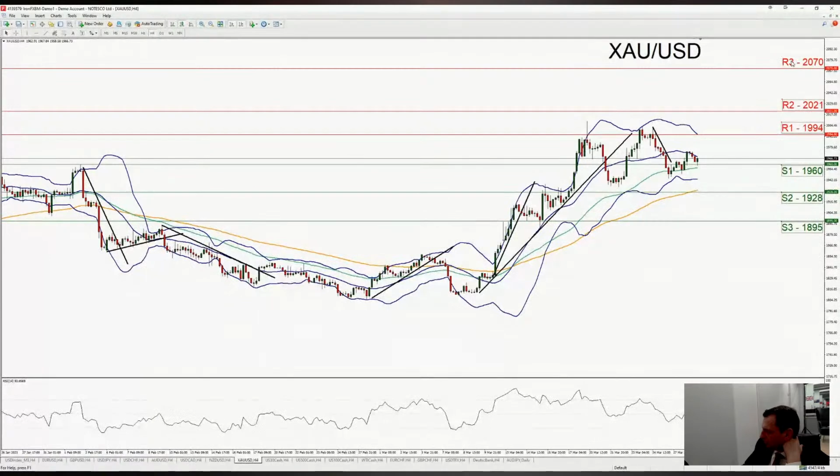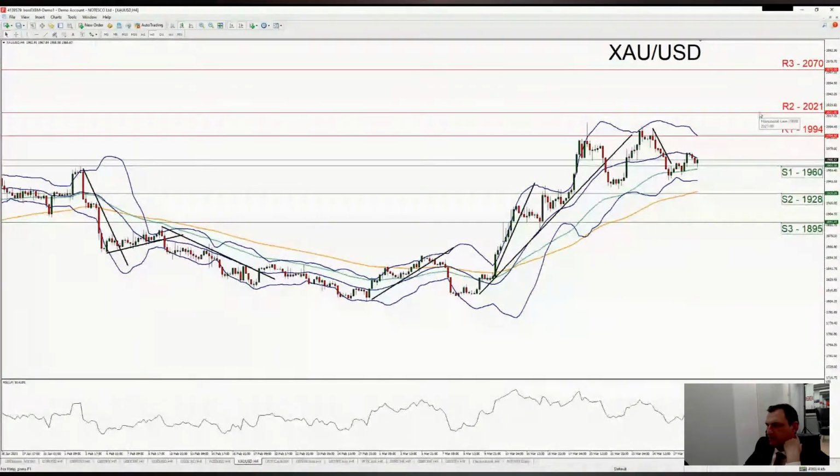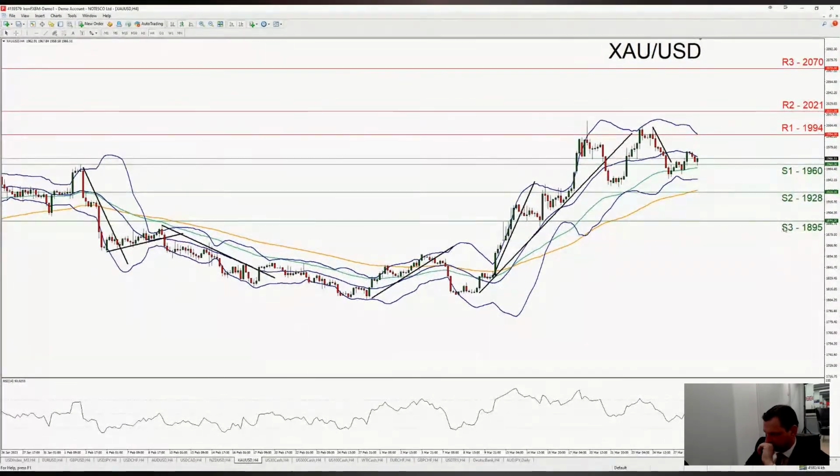I know it's a little bit off, or if you prefer, the distance between the R2 and the R3 is a little bit wide. But I truly believe that should the R2 be broken, then the next possible stop is the previous record high. For the time being, we tend to maintain a bias for a sideways motion to continue. Note how price action of gold has been revolving around the 1960 level. Also, the RSI indicator seems to be currently running along the reading of 50, implying a rather indecisive market.